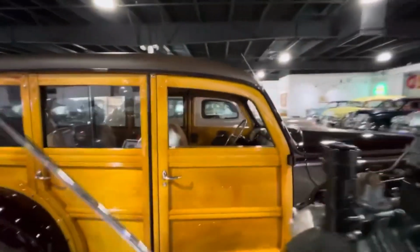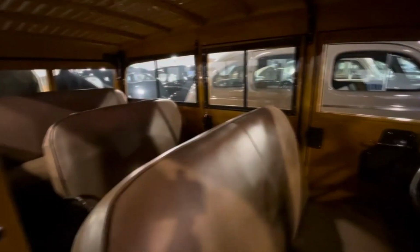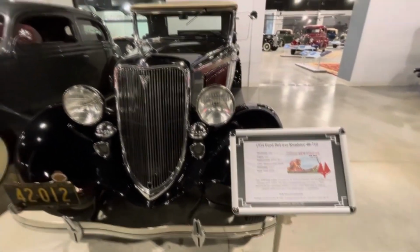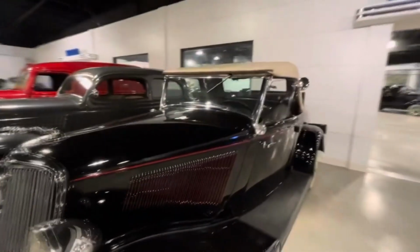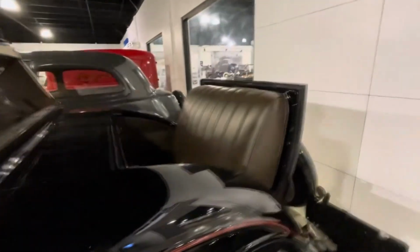I got some engines over here. Look at this. Look at the panel and everything. Just amazing. Jumping back just a little bit for a 1934 Deluxe Ford Roadster. Looks like it's also convertible, but this has also got the pop-out back seat.